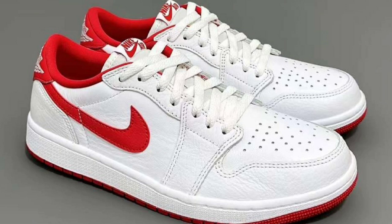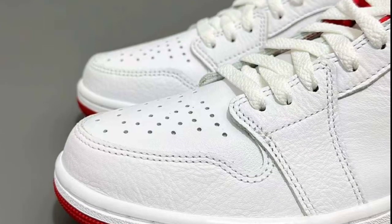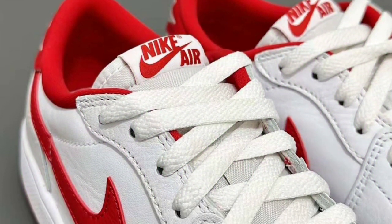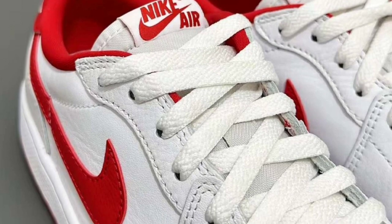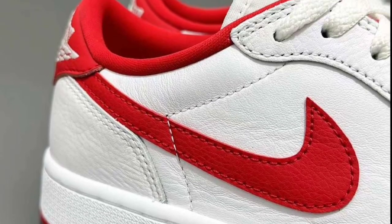Next up on October 13th for a retail price of $140 is the Air Jordan 1 Low OG University Red. As you can see, these come with a white and university red color scheme, with it having a white leather base with red accents throughout the shoe on the swooshes, the sock liner, the heel tab, as well as the outsole. Let me know if you guys are a fan of this OG.